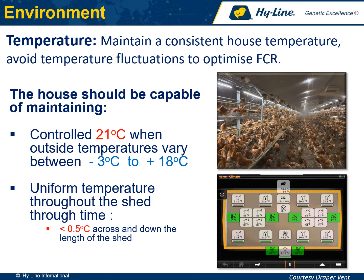Maintaining a consistent house temperature is important to avoid temperature fluctuations, which will obviously impact on feed intake, which is going to have a negative impact then on feed conversion ratio. The ventilation system should be capable of maintaining a comfortable house temperature, even when outside temperatures range from -3 to +18 degrees centigrade. We're also aiming for a uniform temperature throughout the shed all the time. We're aiming to try to have less than 0.5 degrees centigrade variation in temperature across and down the length of the shed. And in my experience, that can very often be a challenge.